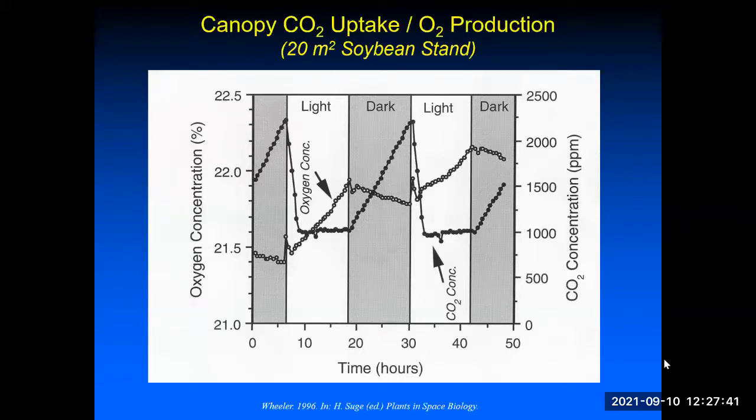CO2, on the other hand, would build up at night from respiration. And then when the lights came on in the morning, you could see it comes down very quickly. I don't know if you can see my cursor. It comes down very quickly in the light. And then we began to add CO2 to hold, in this case, 1,000 parts per million. So we wanted to control the set point so it wouldn't get any lower than 1,000. Because that's a good concentration to promote very high photosynthetic rates. So they were doing just what we expected them to do.